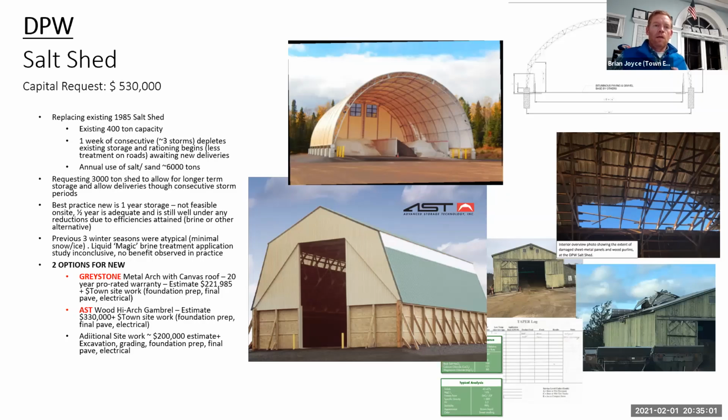The pre-treatment keeps the salt from bouncing off the road, and that's what all the literature generally shows. Instead of, you know, 75% being on the road surface, where a lot of it bounces off, you get about 90 to 95% on the road surface when you wet it and pre-treat. But we're going out and we're salting and sanding after we already have snow on the ground generally. So you don't get that bounce effect that you would on a dry surface. So the pre-treatment is less effective, or less necessary, I'll say.